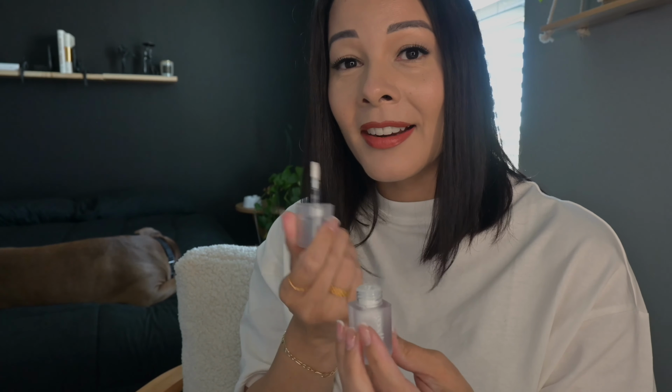When you put Aquaphor on or Vaseline, you've got that slip that you're looking for, that coating feeling. This doesn't have any of that, but it does have the conditioning, softening, nourishing aspect to it. So I think this would be great for men. Although it comes with this little applicator, I don't think men want to.